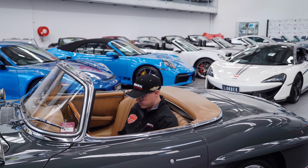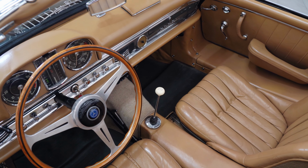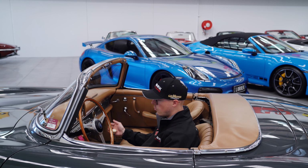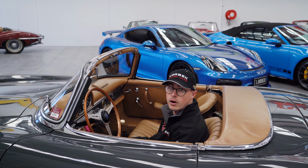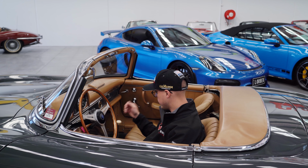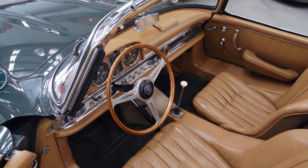As I sit inside the interior, the seats are super comfortable. Got this beautiful gear lever here that just feels so classic, and it's super lightweight, which means back in the day you could drive this thing a little bit harder and faster because that gear lever is so smooth and tight that you can actually get a lot out of it. And this big open steering wheel, very much of that era.